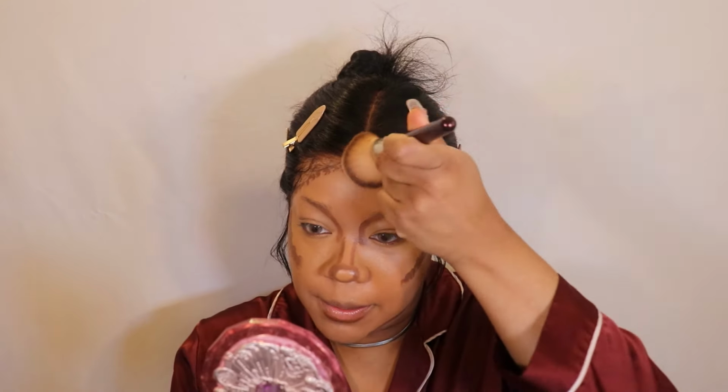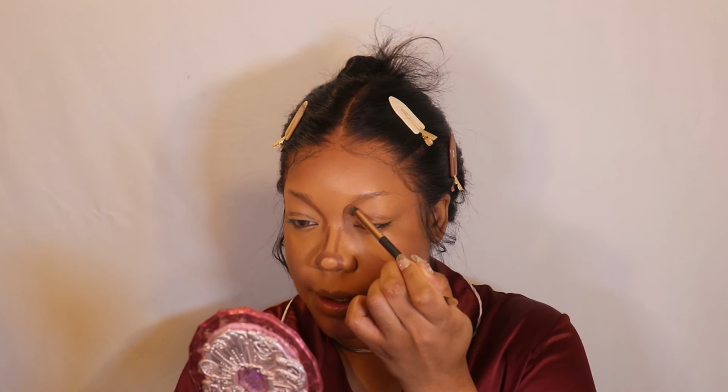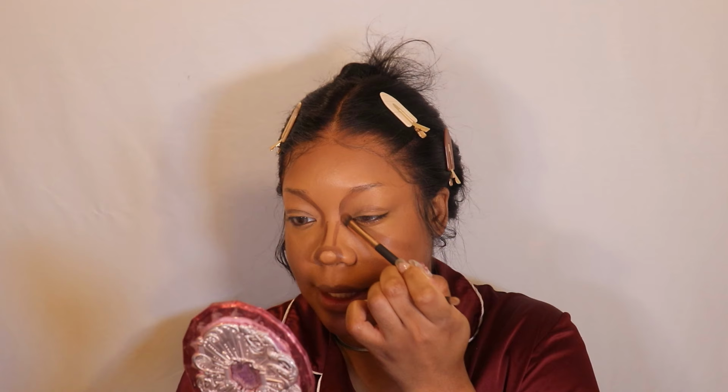To blend out the perimeter of my face, going in with the BK Beauty 101 brush. Really buff that into the perimeter and into my hairline, up my cheekbones, and along my jawline and my lower lip. Going in with the flat side of this double-sided brush, use that to really blend out along my eye socket, just patting that all in.